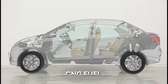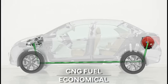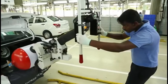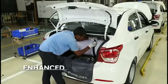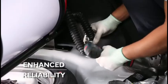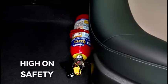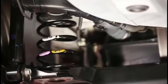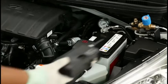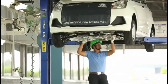As compared to petrol and diesel, CNG is much cheaper, and the economy factor ensures that it generates a strong demand from the fleet operators. The main advantage of using factory-fitted CNG kit is enhanced reliability, and the standard fitment process ensures that it is high on safety. The engine and the suspension are specially tuned for CNG compatibility, and Hyundai warranty covers both the car as well as the CNG kit.